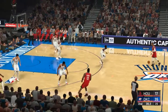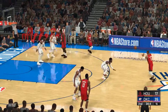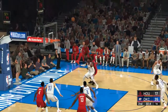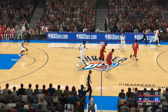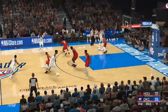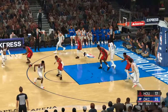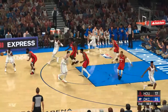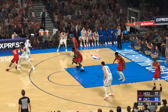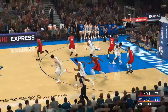Harden against Schroeder. No good that time. Good work defensively by Capella. It's Harden with the drive. Pass to Capella. And here's Westbrook. Shoots over. What a play. Simply drains it in at the buzzer. Resourceful move there, ending the period on a high note. Great way to end the quarter there.